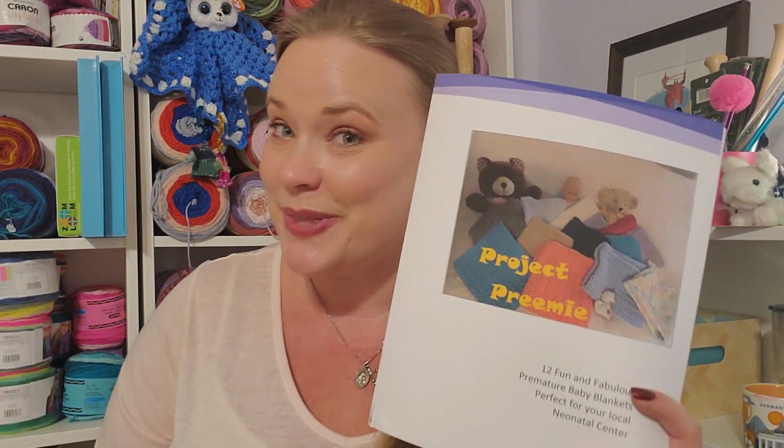I've mentioned to you guys that the cupcake yarns down here were bought specifically to use with this book. So I will be doing a lot more of the Project Preemie blankets this year. Depending on how Christmas rolls about, I'm considering trying to do a blanket a week during Advent. I'm not sure how that's going to work yet, though. It will definitely be my Lenten devotion project for 2020, if not for Advent 2019 as well.